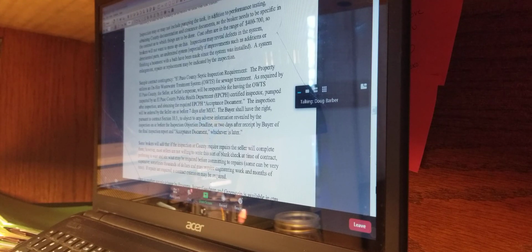So if you intend for the seller to have the system inspected and pumped, you need to say inspected and pumped. If you say seller will have the septic system inspected per the county requirement, they'll have it inspected, but it may or may not get pumped depending on what the report says. Okay? Because sometimes they go, yeah, we just pumped it 6 months ago. It doesn't have any solids in it, and the septic guys go, doesn't need pumped. So why pay the extra for pumping?